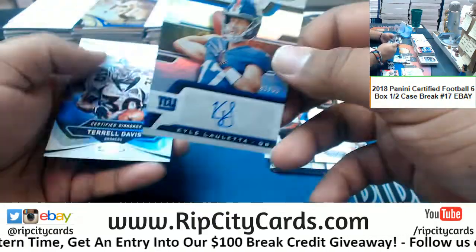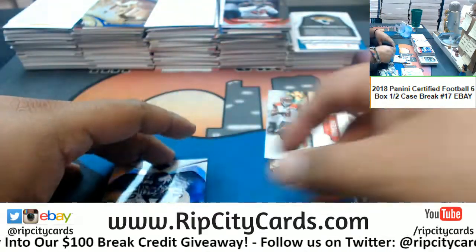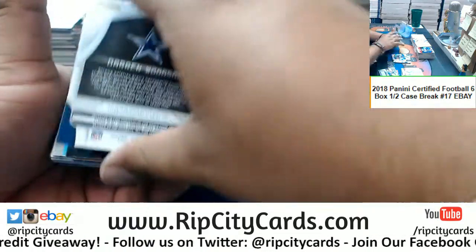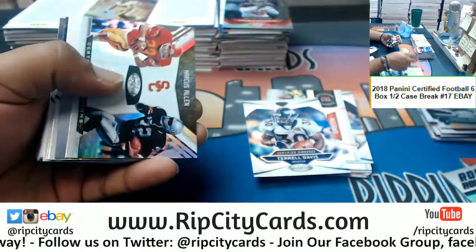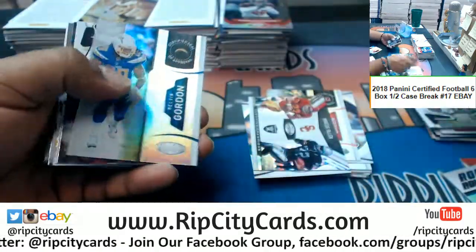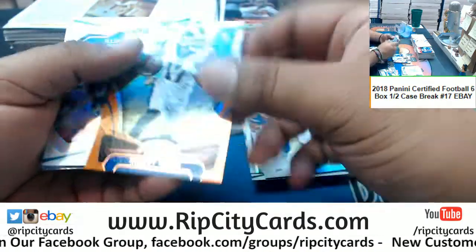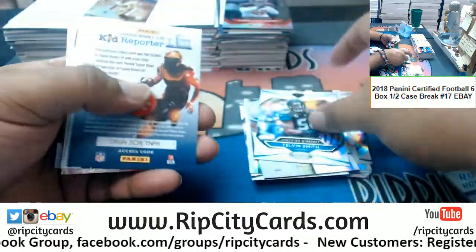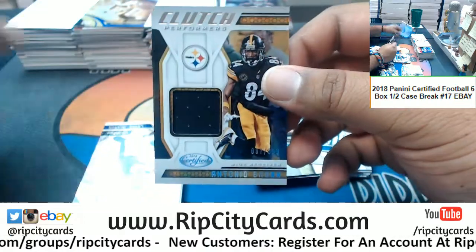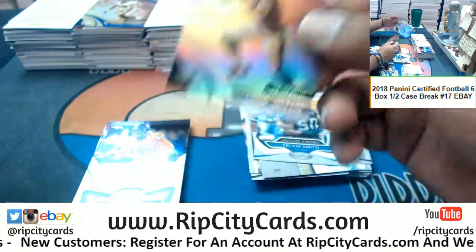Rookie roll call autograph, 99, Kyle Lauletta for the Giants. Terrell Davis insert. Darren Woodson, 499 Cowboys. Marcus Allen, 499 Raiders. Fitzpatrick, 999 Dolphins. Robert Woods, 225 Rams. Antonio Brown, 399 patch for the Steelers. Lamar Jackson, gold team for the Ravens.